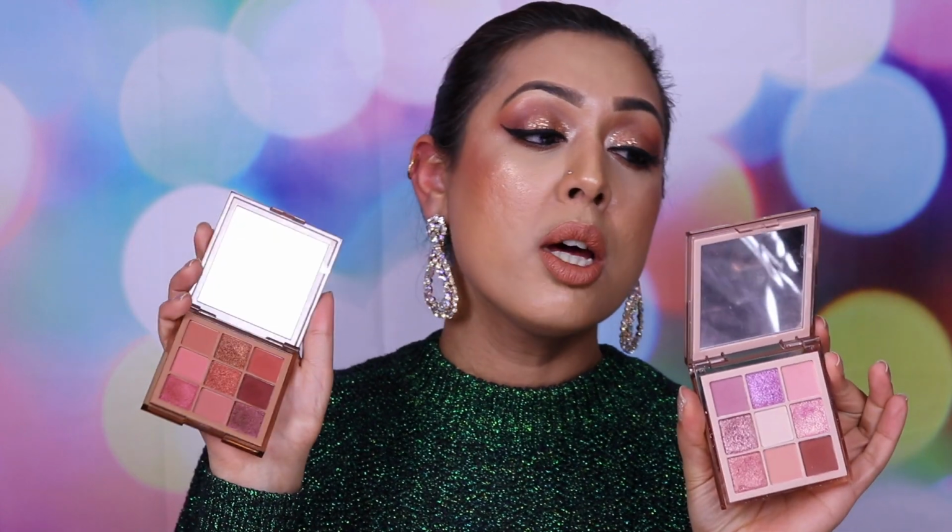Let's move on to eyeshadows, or specifically eyeshadow palettes. When was the last time I actually showed you guys an individual eyeshadow? Let's start off with ones that I was loving last month and I'm still loving, and it is the Huda Beauty Nude Light, Nude Medium and Nude Rich, which is in front of me, Obsessions palettes.